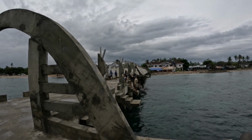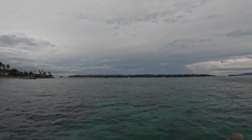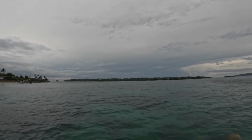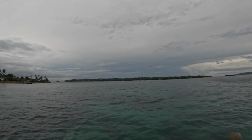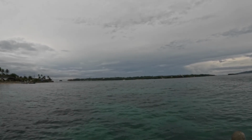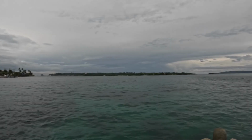From this Tabon Port, you can actually see Boracay Island. Right there, straight ahead, is Boracay Island. That is how close Tabon Beach and Tabon Port is to Boracay Island. About a 15-minute ferry ride from Tabon Port to Tambisaan Port in Boracay Island.